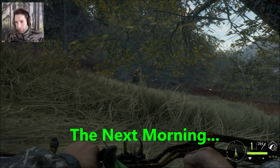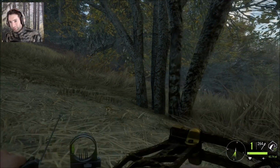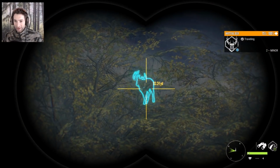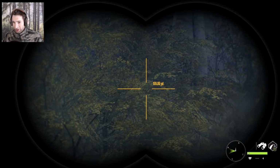Alright guys, so we just got a call from a whitetail buck, and we actually have one right here. I can't quite see how big he is. He looks decent, but there's an even bigger one nearby. I don't want to spook this guy though. Ooh, there's the buck we want. That's the one we want. Okay, this one looks to be like a 140s, 150s buck here. There might be an even bigger one nearby as well.